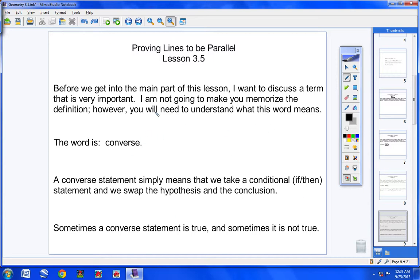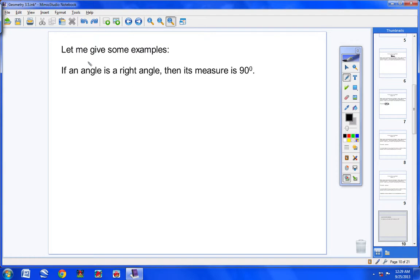I want to first of all talk about the word converse. A converse statement simply means we take a conditional and we swap the if and the then, or the hypothesis and the conclusion. Sometimes a converse statement is true, sometimes it is not true. Let me give some examples. Would you please write this in your notes? If an angle is a right angle, then its measure is 90.